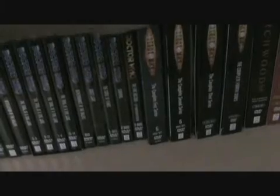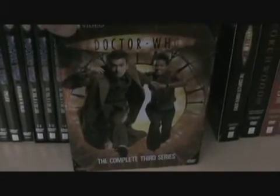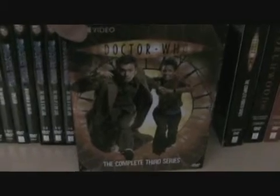Then we're into the new series, Christopher Eccleston's one season. The special features are, well, mainly the major one is Doctor Who Confidential, which aired during the series. Doctor Who The Complete Second Series. That was David Tennant's first season. David Tennant's second season, third series since the show's return.